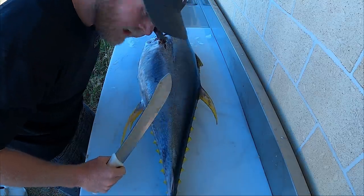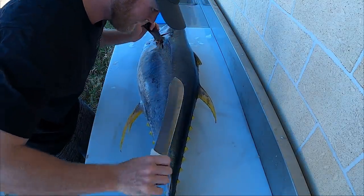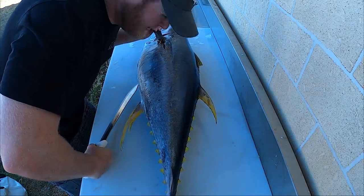Anyways, let's have a crack. Might try a new technique, which I haven't tried before, and that's taking the back strap. So you put a cut down here, and then deal with that section and then do the bottom section. I've seen them do that on the internet, so looks pretty good.